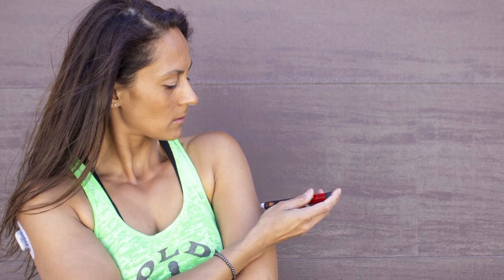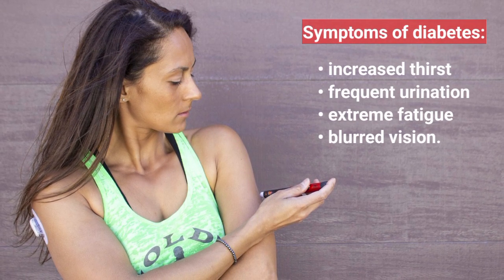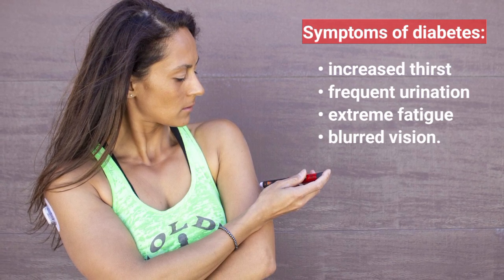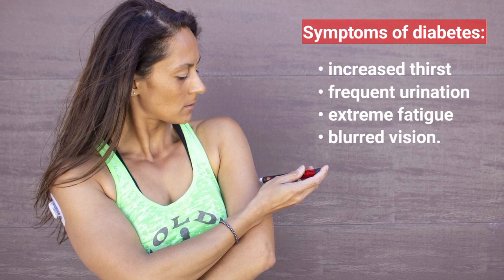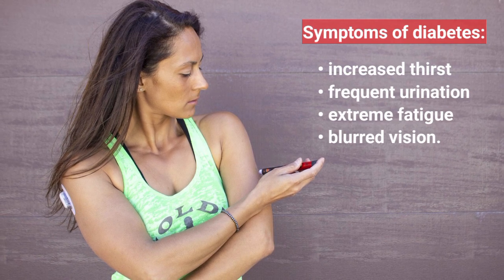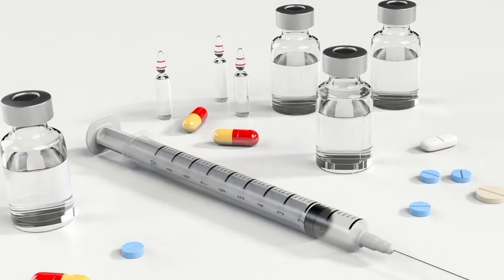Now, let's talk about the symptoms of diabetes. Common signs include increased thirst, frequent urination, extreme fatigue, and blurred vision. If you experience any of these symptoms, it's important to see a healthcare provider for testing. Managing diabetes involves a combination of medication, lifestyle changes, and regular monitoring.